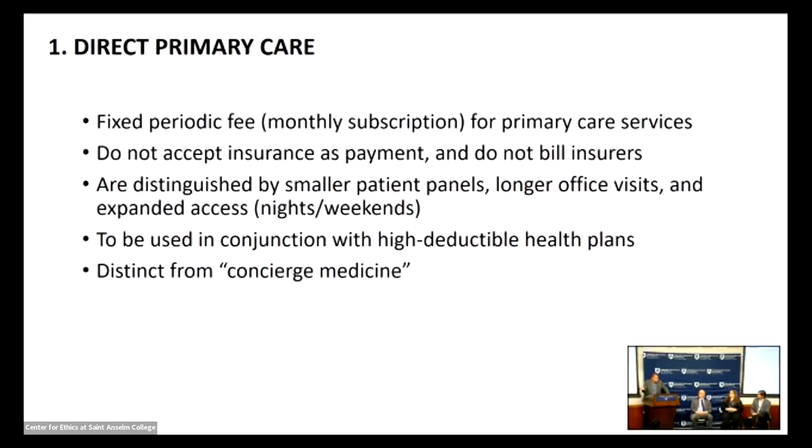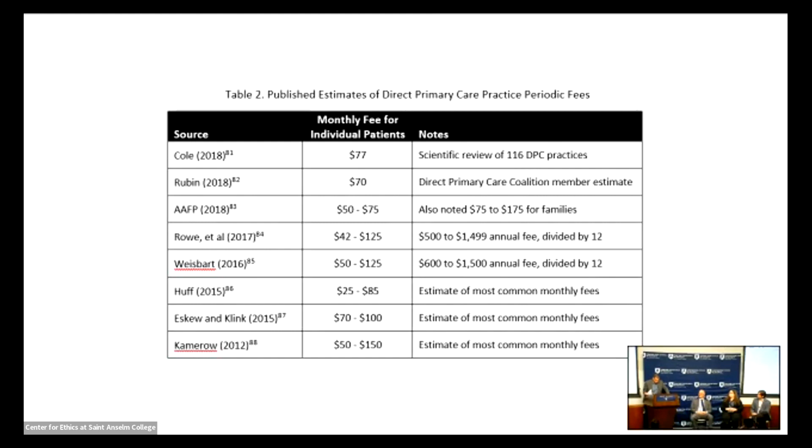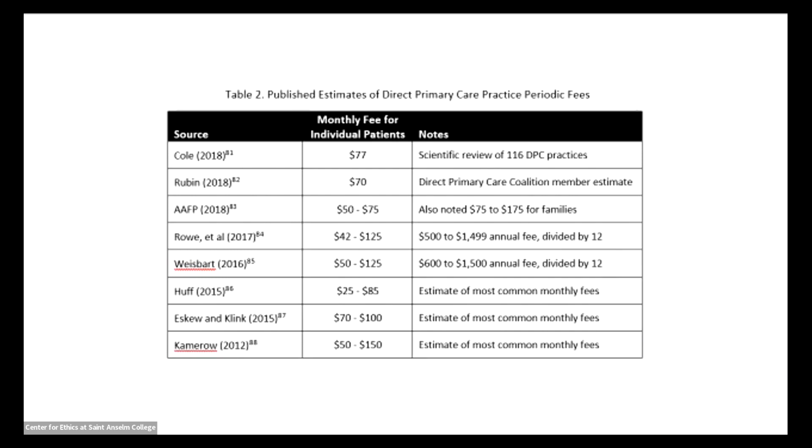On the patient side, to protect against the unusual, unexpected, and catastrophic medical needs, almost all DPC patients purchase a high deductible wraparound insurance policy. If you go the route of DPC, it's a perfect complement for that. This is a table of various estimates of that monthly fee that I was referring to, as reported in the literature. The average direct primary care subscription fee is about $75 per month. There is a range there, but that corresponds to different levels of services, and there may be more or less for a given practice.